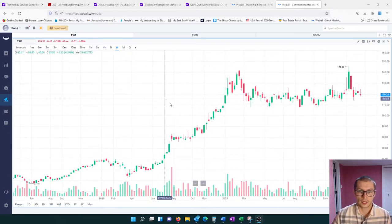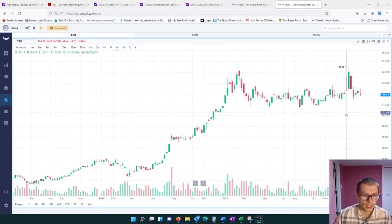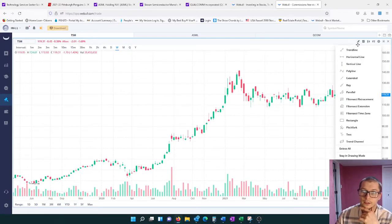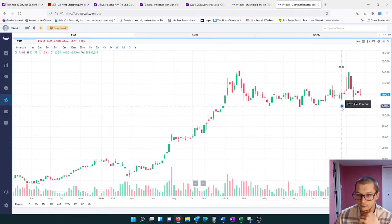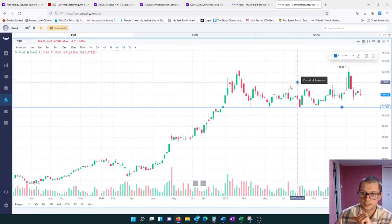TSM, we're just going to start from scratch, currently at about 120. And right now we're looking at a weekly chart. This dates back to mid 2019, just for reference. And so let's just kind of start drawing some lines in here. See what we see. It looks like right around this mark, I would say right around 107, there seems to be some resistance. I also like this line right about here.